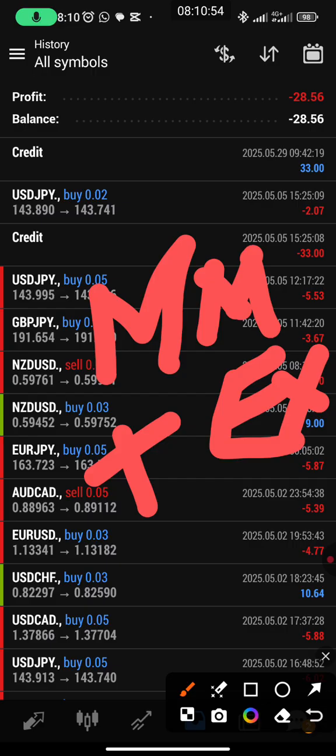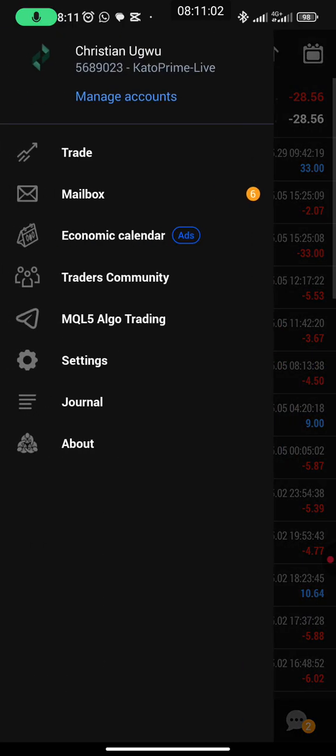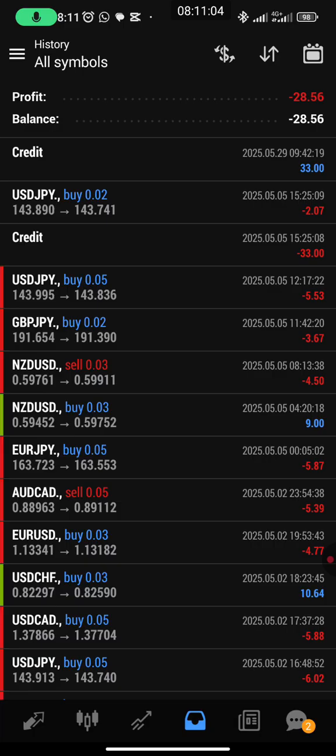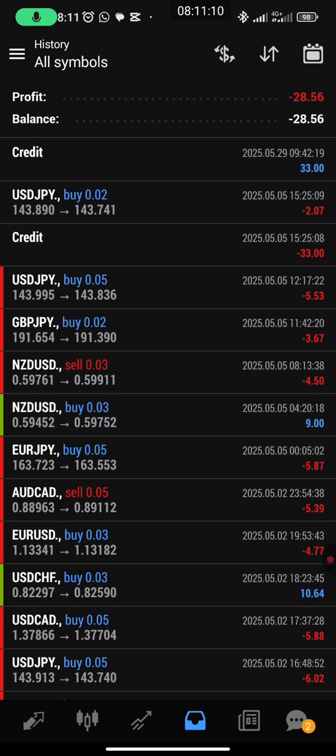the thing with this account is that this is a no deposit bonus account that was offered by this broker right here, Cato Prime Live. Okay, you can see right there, that's a no deposit bonus account, right? And that account requires that you make $100 in 1 month, right? The strategy that I personally trade cannot reach that criteria of $100 per month.